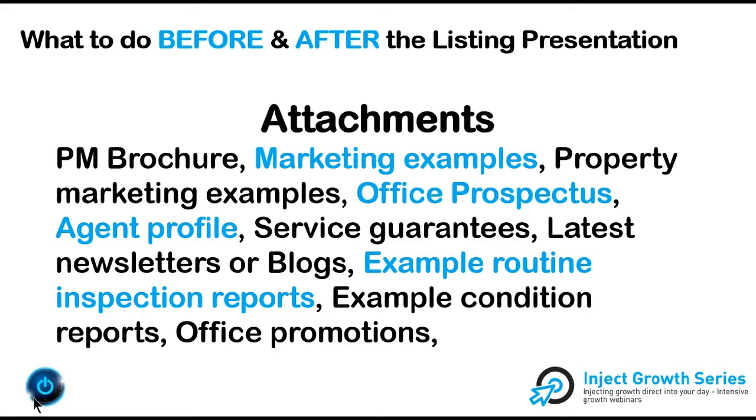So different styles of marketing: social media, newspaper, booklets, for example, whatever it is. And then you've got your property management, property marketing examples. Some agencies that I deal with have a prospectus, okay, of why they should be used. Frequently asked questions, profiles, service guarantees. The list is there for you, there for them to use, okay.